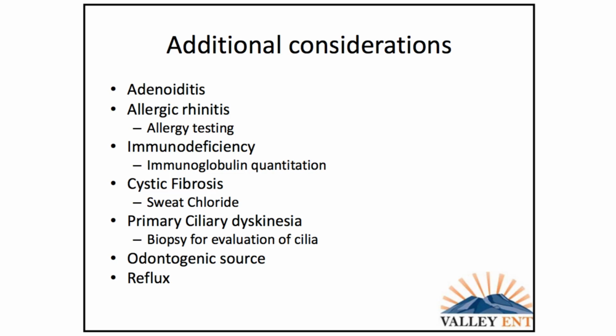And more about this later. And of course, allergy can have a significant role. So in kids, if you're going to have chronic sinusitis or a lot of infections, I will also consider screening them for immunodeficiency. And of course, a small percentage of kids will have cystic fibrosis. These are usually all lung problems, ear problems, as well as sinus issues. And if that's negative, I would also consider primary ciliary dyskinesia.